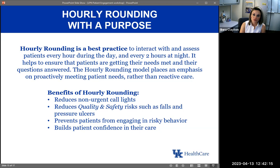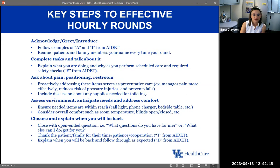And so hourly rounding is really, really important. It is a standard best practice in nursing care, and it reduces unnecessary call outs. It really helps our non-urgent call outs. It really helps us with our workflow to make sure that we're not getting pulled back into rooms unnecessarily. We're able to handle things all at once. And then it reduces those quality and safety risks like falls and pressure ulcers as well.